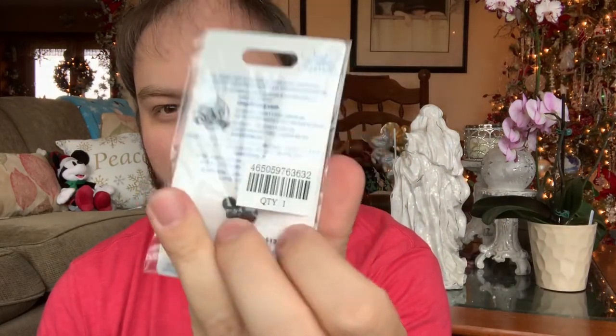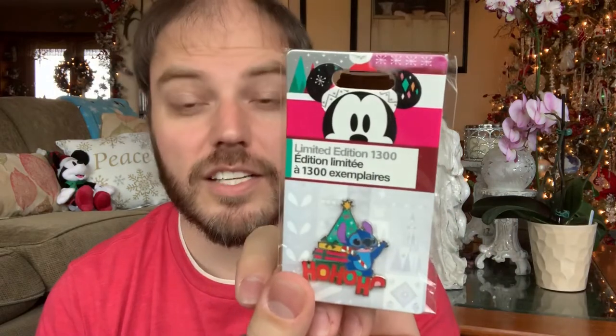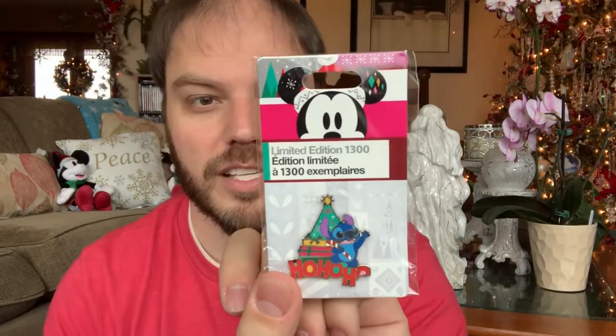This one was $12.95, and it is limited edition, and it also is sold out. So this one I will leave in its little plastic wrap. I don't want to do any damage to it, I guess. Not that this is really flimsy, it's not going to protect it too much, but it should at least keep the pin itself from getting scratched up. So of course, Stitch, I had to get that one.